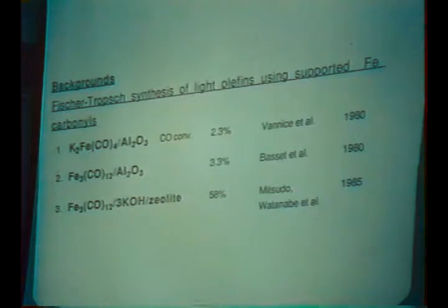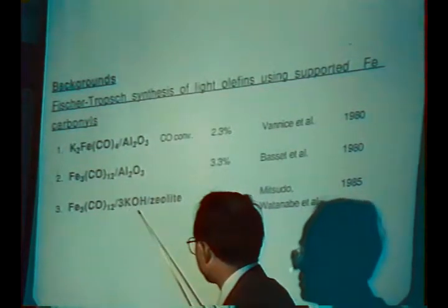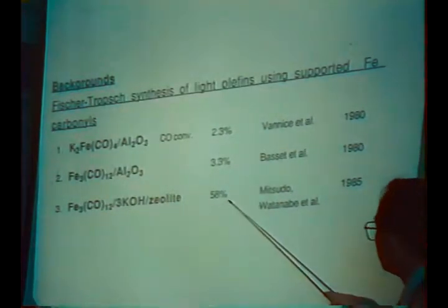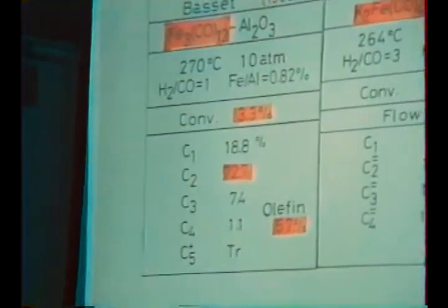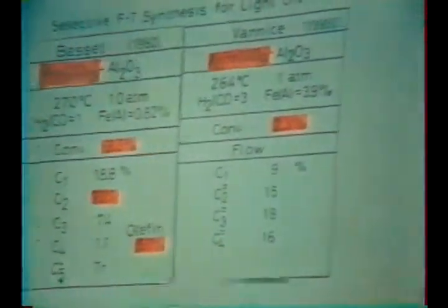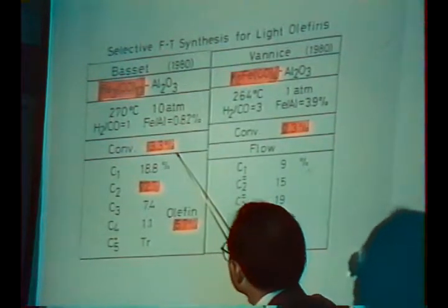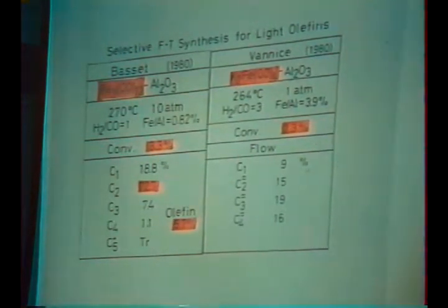And 5 years later, we did some work on iron dodecacarbonyl and three equivalent potassium hydroxide on zeolite. This catalyst shows high conversion at around 50%. This shows some details of the results of Bassett et al. and Barnes et al. Conversion is 3.3%, and Barnes' result is 2.3%. So this system is not so good for Fischer-Tropsch synthesis.